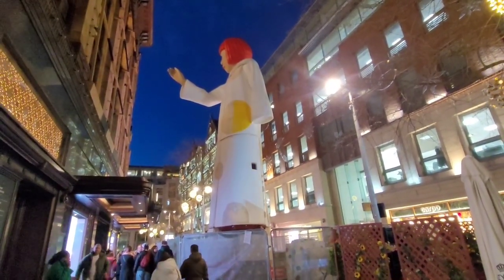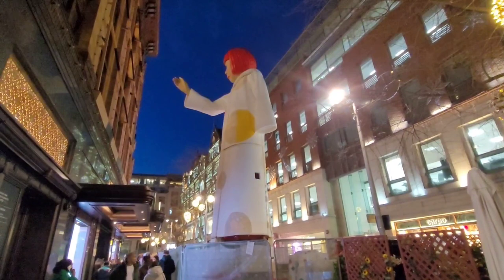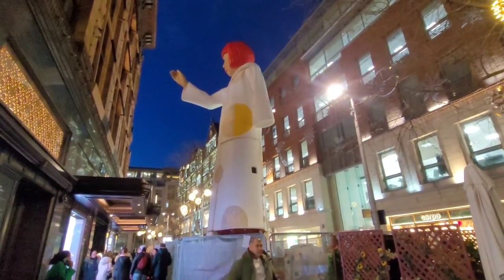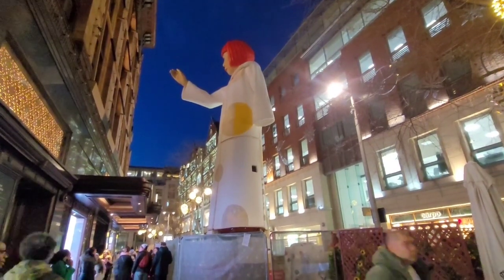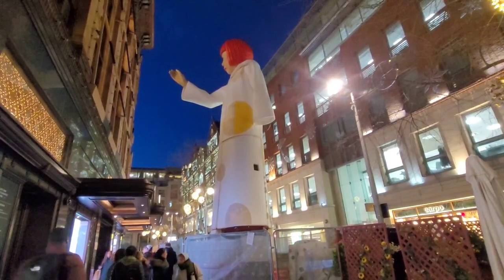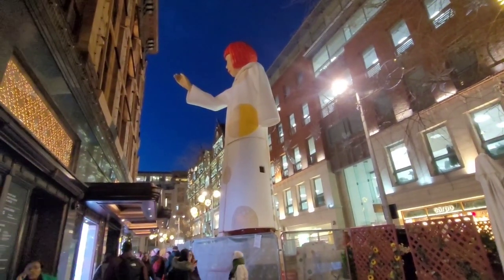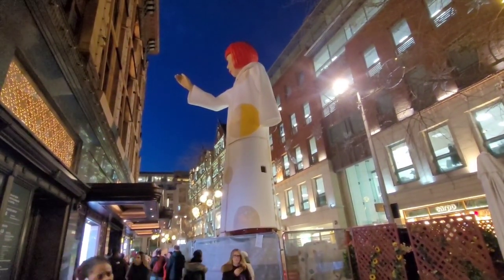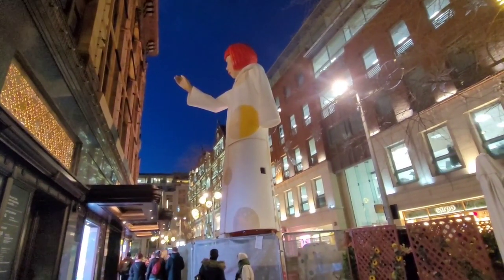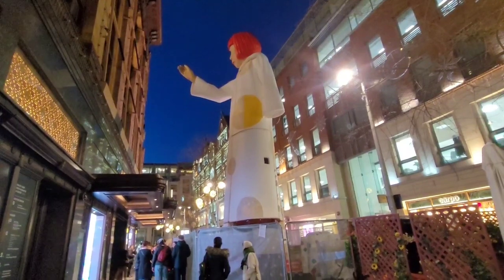I'm just outside Harrods because something exciting is going on and I'm standing in front of this giant statue of the artist herself. Now this artist is Yayoi Kusama and she has turned Harrods into a gigantic experimental art playground. So I thought I'd pop along here this evening and show you what it's all about.